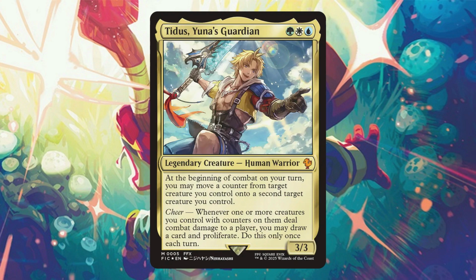Coming in at number 5 is Tidus Yuna's Guardian. This is the front-facing commander for the Final Fantasy Counter Blitz deck. It's actually the card from commander decks that has caused the most cards in the secondary market to spike over the last 2 weeks. So you know there are people building around Tidus.